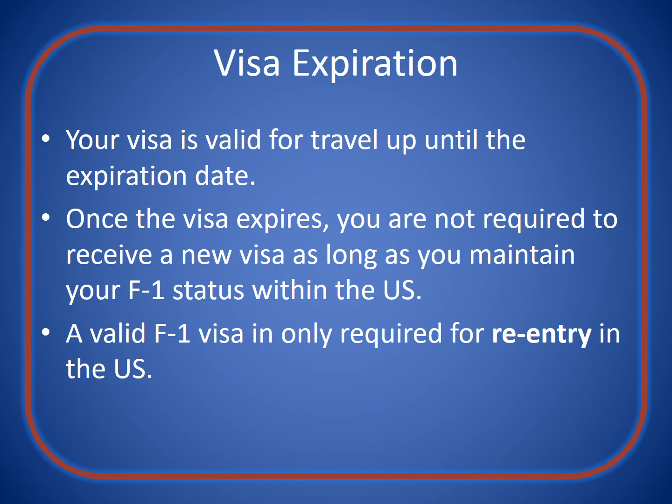Visa expiration. Your visa is valid for travel up until the expiration date. Once the visa expires, you are not required to receive a new visa as long as you maintain your F1 status within the United States. A valid F1 visa is only required for re-entry into the United States.